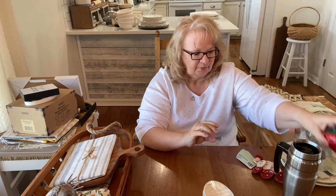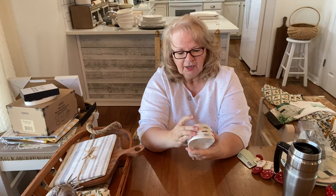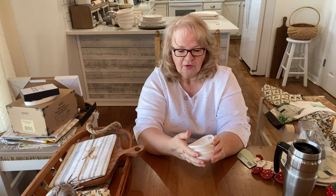These little bowls have cute little handles, and you get three in a pack for $9.99. They're heavy like an ironstone, and how cute would those be on a tray. These would also be great on the side of your plate with sauces, if we have a particular sauce for a couple of our meals, or if you like to make a dipping sauce or a butter sauce.